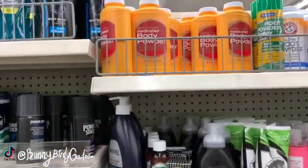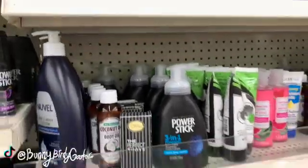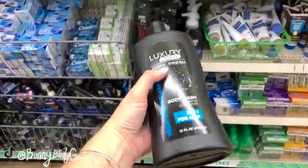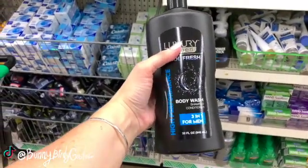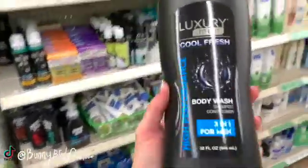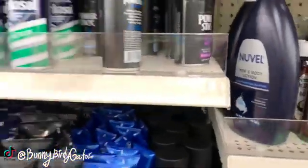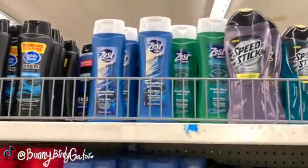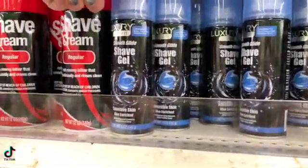This is definitely a dupe. This is a big container, you guys. Look at this. Whoa. 32 ounces. The brand is Luxury Men. This is the same brand that makes the fragrances. This is a 3-in-1, so it's a body wash, a shampoo, and a conditioner. That's a really big bottle. We have even more name brand body washes, Speed Stick and Zest. And then we have some dupe shaving creams here.